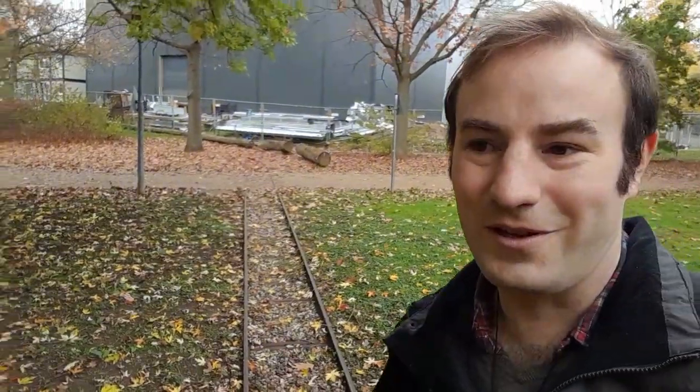I'm quite enjoying walking along this non-operational railway. Of course, I would rather do it on a train, but it's quite fun just to explore it at a gentler pace. You can see track over there, so I'm getting the impression it does do a full circuit.